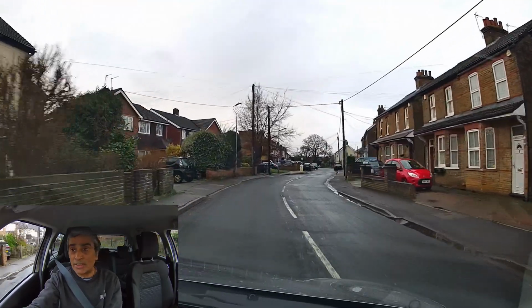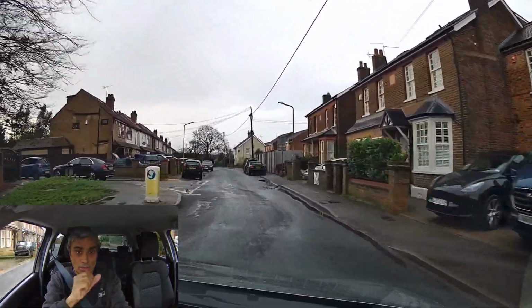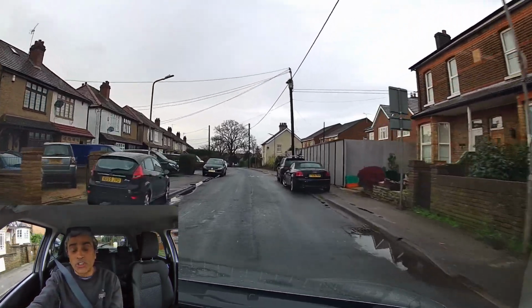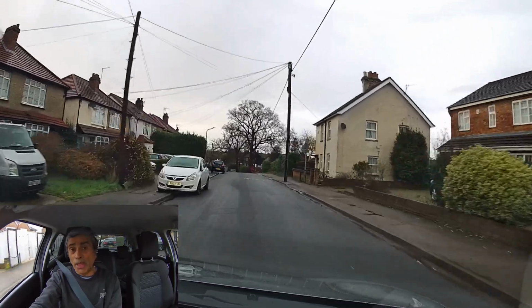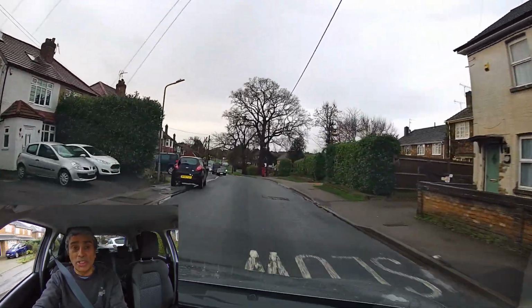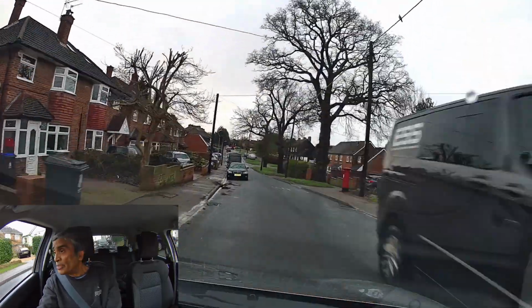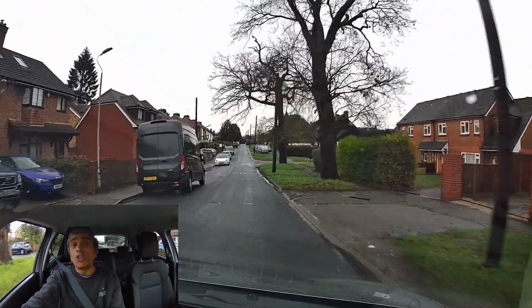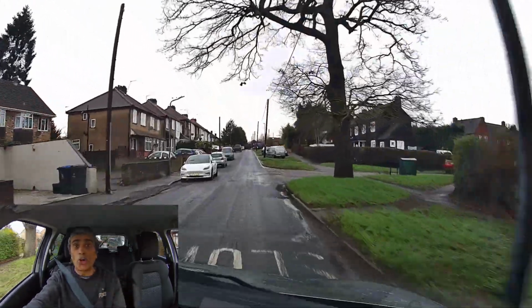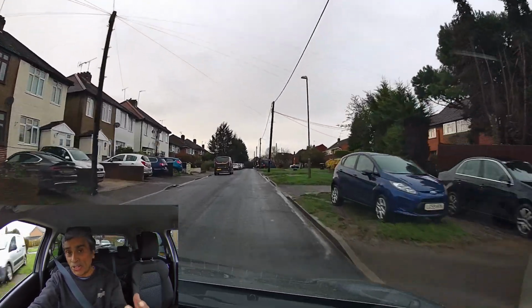By practicing in the rain, you will get used to the reflections. You will get used to keeping a greater distance, double the normal stopping distance. You will also get used to braking earlier, braking lighter, and you'll get used to watching out for standing water, surface water, in other words, puddles.